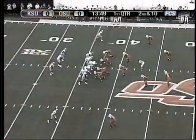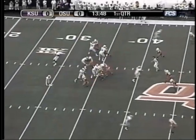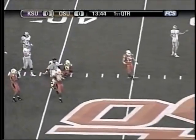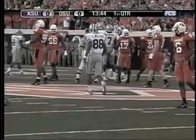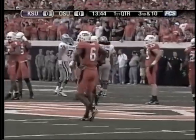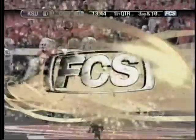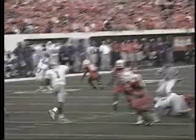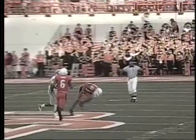Incomplete, 2nd and 10. 2nd and 10 from the Wildcat 37. Freeman back to pass, throws short over the middle. The ball goes off the hands of the receiver and falls incomplete. Again, Lamarck Brown had the ball in his hands. The pass was a bit high. It went off his outstretched hands over his head and then toppled end over end, incomplete. 3rd down and 10 coming up for Kansas State at its own 37.